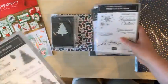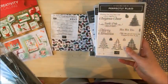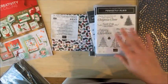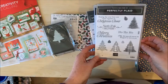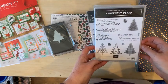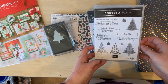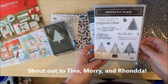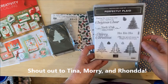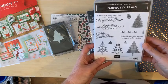And this is my third punch bundle. This stamp set, the Perfectly Plaid, is the one that I got for free thanks to the wonderful customers who helped me rise to the challenge of selling 3 Daisy Lane stamp sets after On Stage. So thank you very much to Tina and Maury and Rhonda, who all purchased that stamp set for me. And I got this for free. And it's really cool looking.